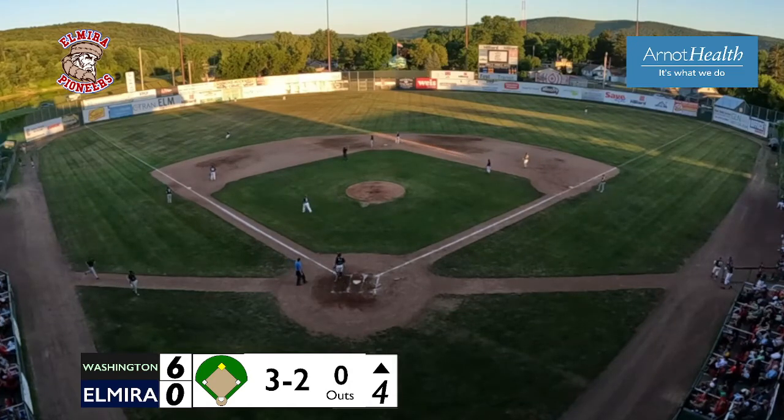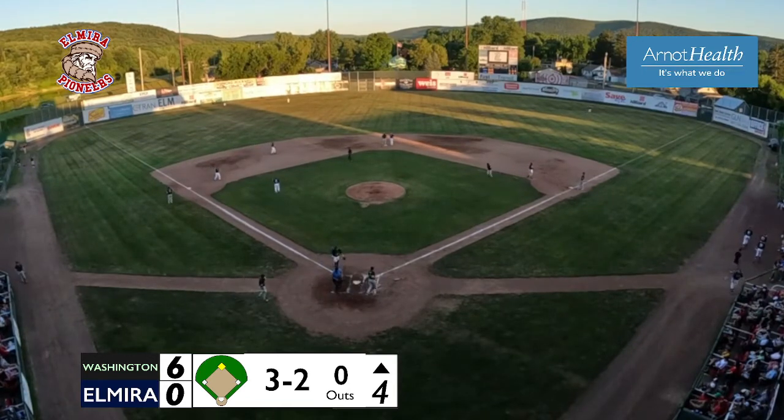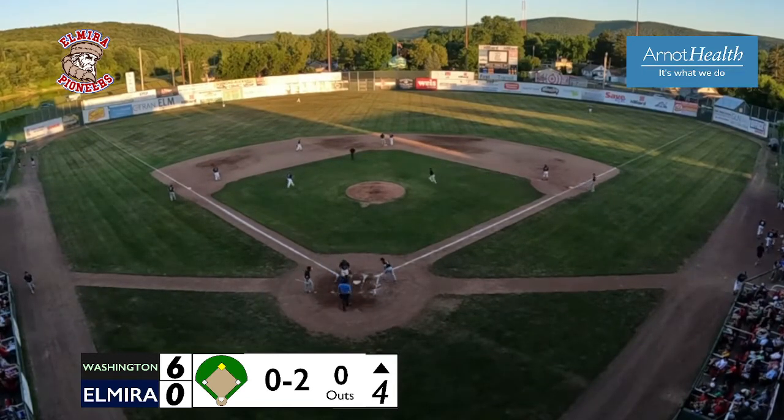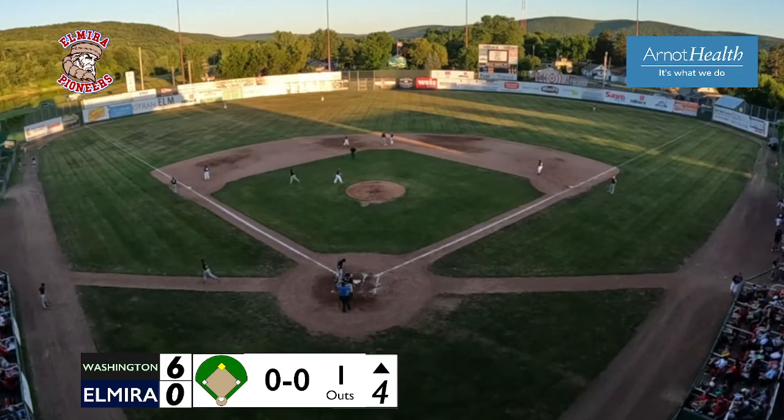Ethan Herrera came up with it. The wall is a little bit of a blind spot for spotting balls. But Herrera, he's able to see and make the catch. One away. What a play. Hurt will be back at second. He might have been able to tag up, but I think he was thinking that that was getting to the wall. So he eventually just had to get back.